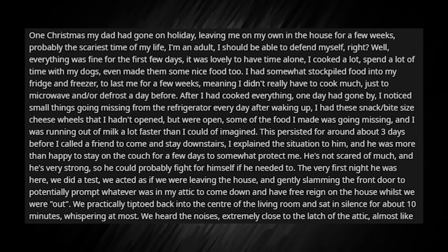This persisted for around 3 days before I called a friend to come and stay downstairs. I explained the situation to him, and he was more than happy to stay on the couch for a few days to somewhat protect me. He's not scared of much, and he's very strong, so he could probably fight for himself if he needed to. The very first night he was here, we did a test. We acted as if we were leaving the house and gently slammed the front door to potentially prompt whatever was in my attic to come down and have free reign of the house while we were gone.